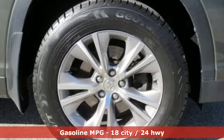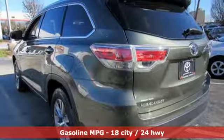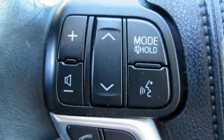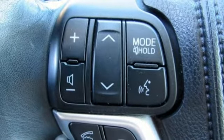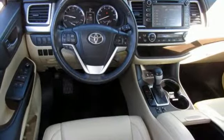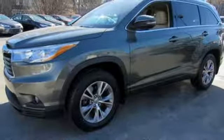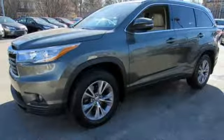Streaming audio, power heated mirrors, front heated leather bucket seats, auto dimming rear view mirror, wireless phone connectivity, dual zone climate control, V6 engine, express open and closed sliding and tilting sunroof, gas pressurized shocks, and automatic transmission.